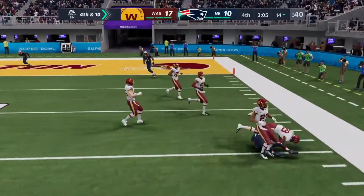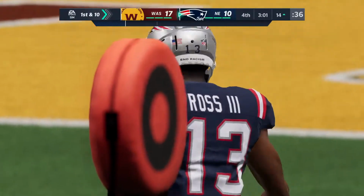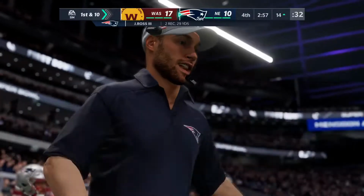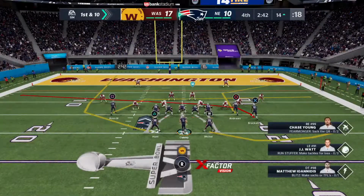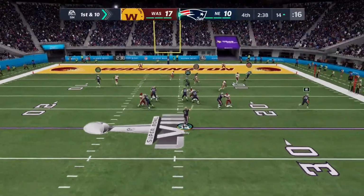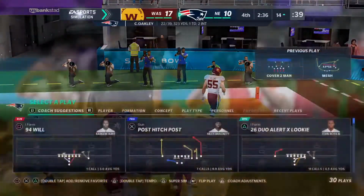Got a man, it's Ross, complete. And down inside the 15 he goes. 4th down, no problem. 19 yards that time, but now it's 1st and 10. From the red zone now, they'll look to throw. To the goal line, but it's incomplete.